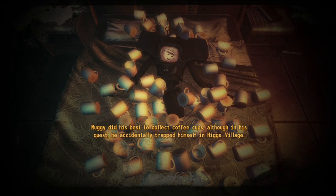Muggy did his best to collect coffee cups, although in his quest, he accidentally trapped himself in Higgs Village. It might have been the end for poor Muggy.